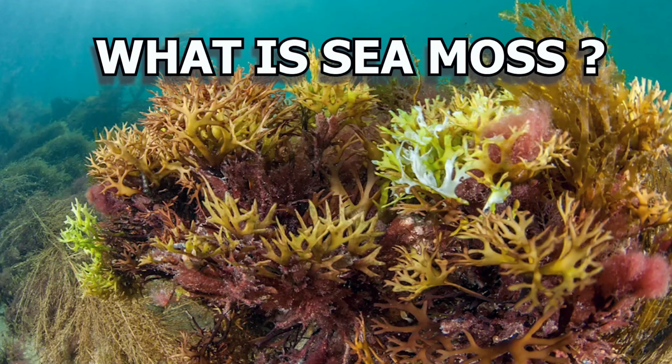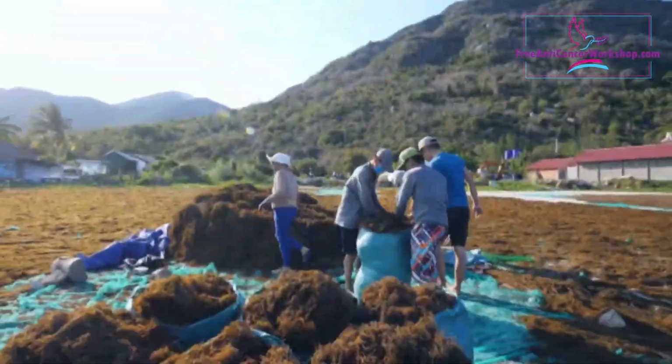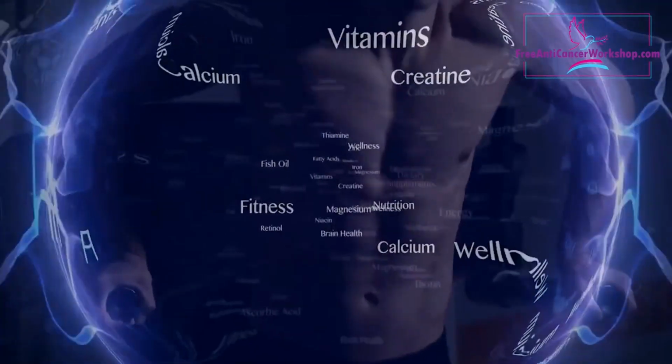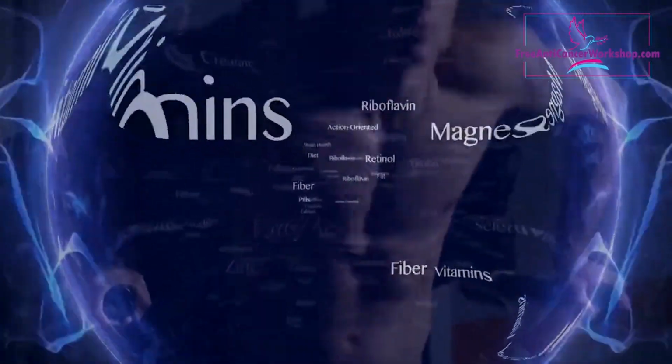What is sea moss? Sea moss, also known as Irish moss, is a red seaweed commonly found in the Atlantic Ocean. It is known for its gelatinous texture and its ability to provide many health benefits to those who consume it. You can use sea moss in a variety of ways.